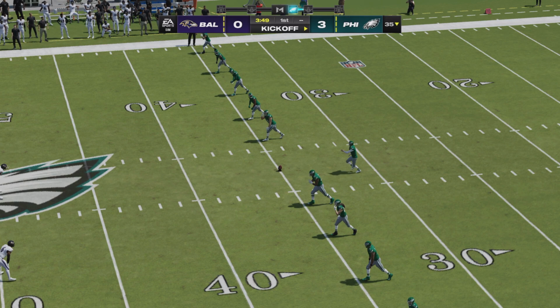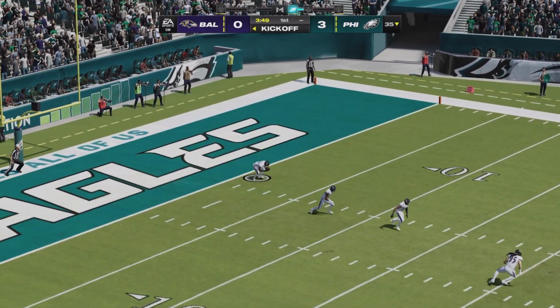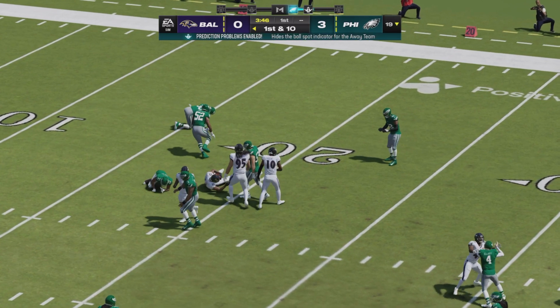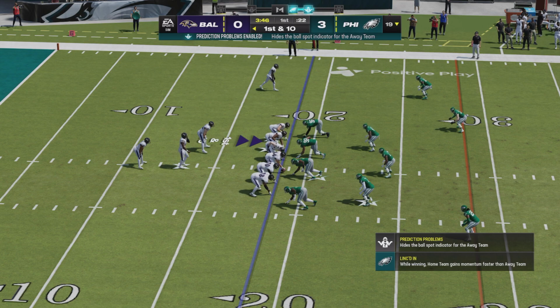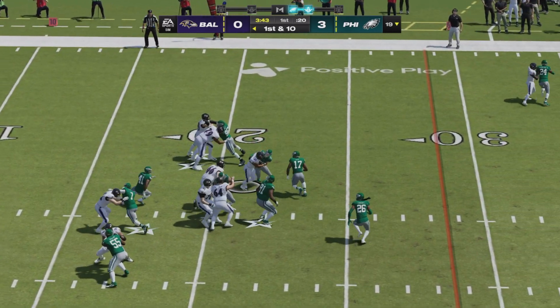To the field goal, here's Elliott to kick it away. And good coverage there on special teams as they'll get him down shy of the 20. Jackson and the Ravens come up now 1st and 10 at their own 19-yard line.